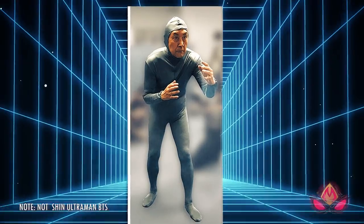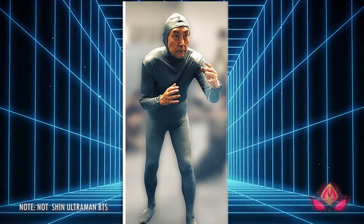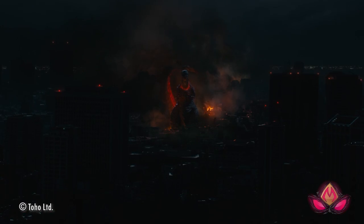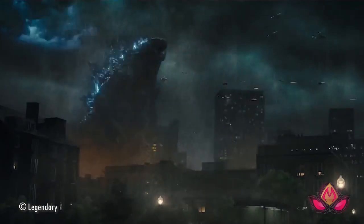So, Bin Furuya, the almost 80-year-old Ultraman actor, suited up once more. This time in a tracker-laced bodysuit that would be used for the 3D motion capture of the titular Shin Ultraman. Mocap is the same tech used in films like Shin Godzilla and Godzilla: King of the Monsters.